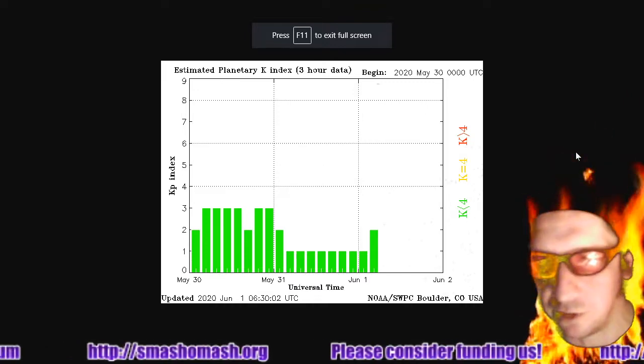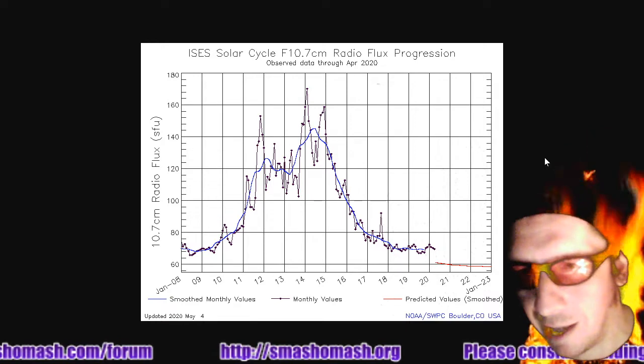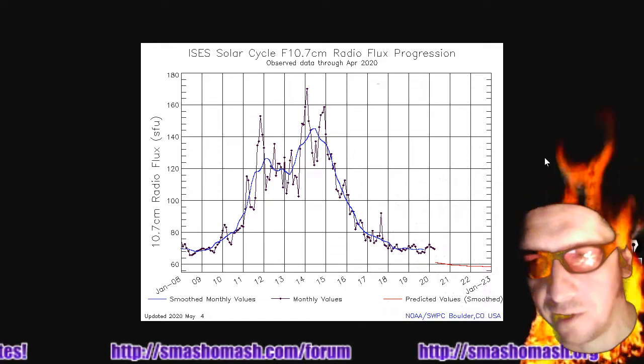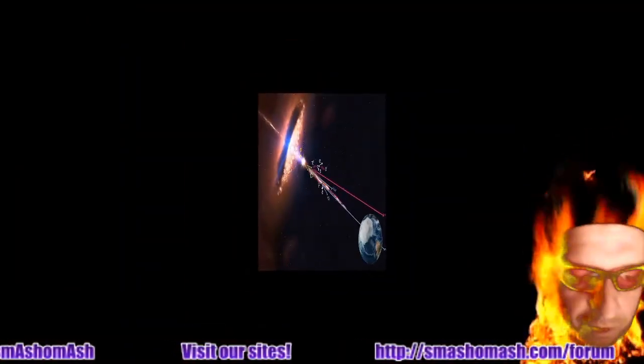Here's the KP index. It's at 2. 10.7 centimeter radio flux at 71 solar flux units. So an increase there, as we come off of solar minimum conditions. It's time to talk about cosmology, one of my favorite subjects as it gets rewritten all over the place.